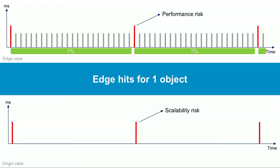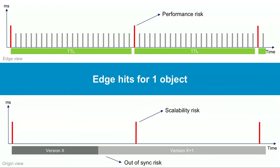There's not just a performance risk, there is also a scalability risk, because depending on your TTL settings, you get more traffic to your origin. And there is a third risk: if you increase your TTL too much, content might be out of date. So depending on your content, you need to find the balance between being out of sync, making sure your website can handle the traffic, and the performance. If I make my TTL longer, it's great for performance, great for scalability, but out of sync becomes an issue. If I make the TTL too small, it's good for out of sync, but scalability, etc. is bad. So that's one thing.